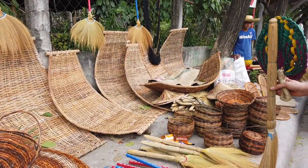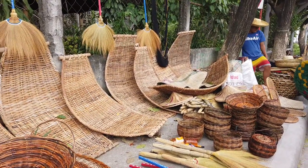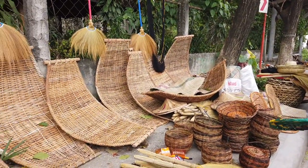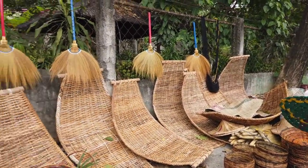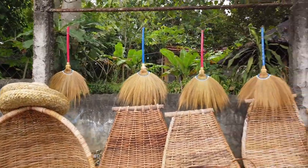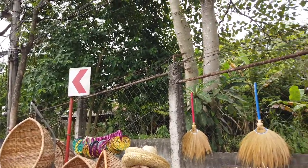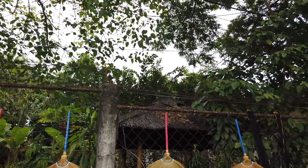1,800. That's 100 pesos, that one. But the one with the color handles is 180. So the baskets are made of nito. 450 for the mats is what I'm asking. The materials for these baskets here are made of nito. The one used for the hammock is made of rattan. They are in their raw state. You can see.